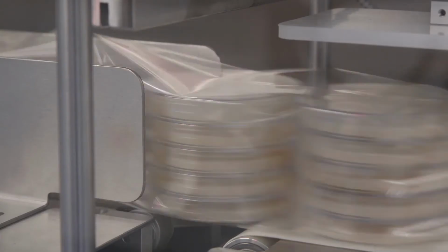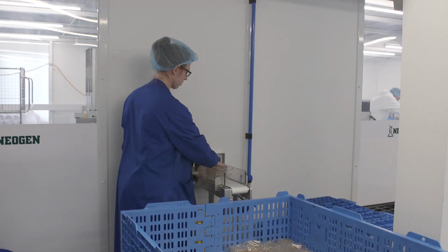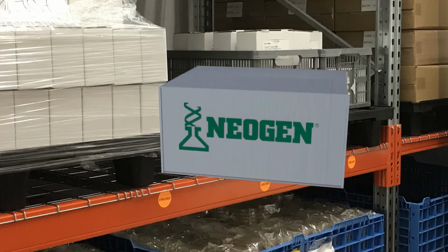Film wrapping is used to minimise moisture loss and optimise the life of the product. Plates are then boxed and stored in our large refrigerator before they are ready to be shipped.